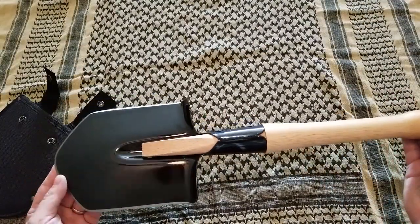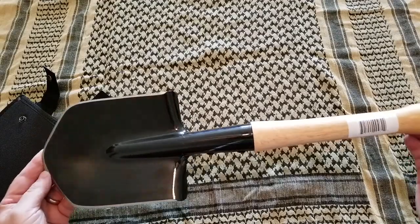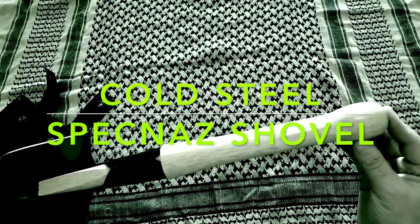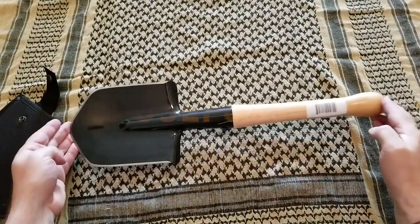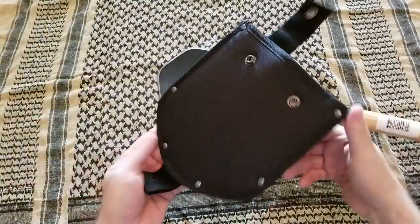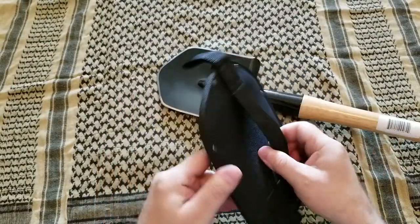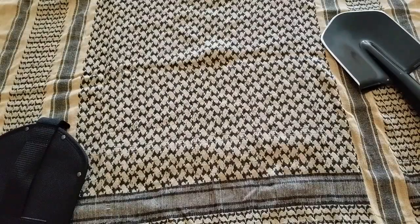This is the Cold Steel version of the MPL-50. It is interesting to see some imperfections, like the handle and screws, but overall it is very useful. It's a very useful tool for camping and hiking. It has a sheath that can be hung on a belt or backpack. Let's see how heavy it is.